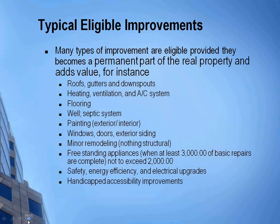Okay, I'm going to talk to you about some typical eligible improvements. These eligible improvements are also listed on HUD's Mortgagee Letter 2005-19. Many types of improvements are eligible provided they become a permanent part of the real property and add value. For instance, we have roofs, gutters, downspouts. You can add heating, ventilation and AC systems. You can add flooring, tile, wood, etc. You can put in a new well or septic system. We have painting, interior and exterior, including lead-based paint stabilization. We have windows, doors, exterior siding.